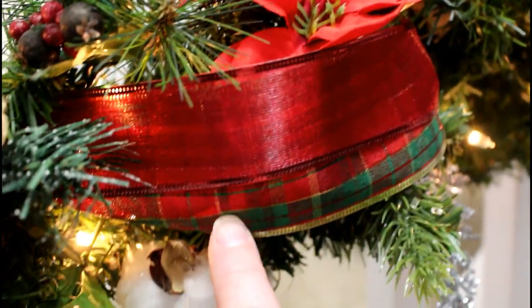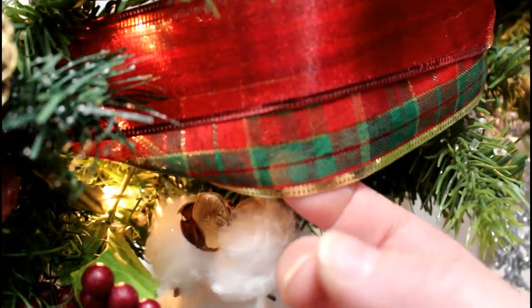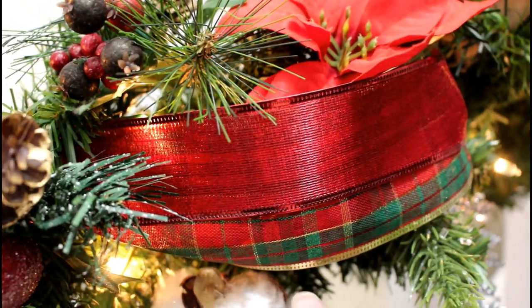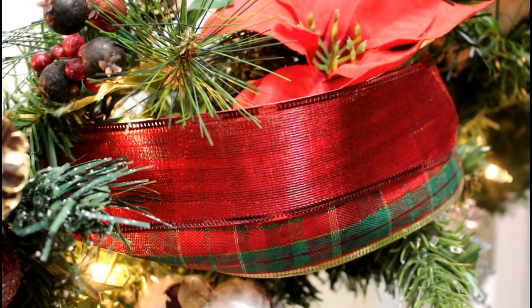So I do use three ribbons. In the past couple years, I've used three different types of ribbon in my decorating, and you'll kind of see them flip-flopped. I have this shiny red ribbon and this kind of shiny plaid red and gold ribbon, and in some I have the thinner red and the thicker plaid, or I'll have the thicker red and the thinner plaid.